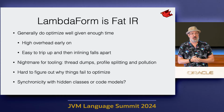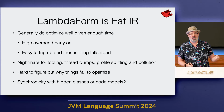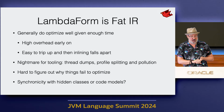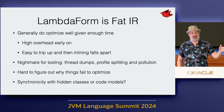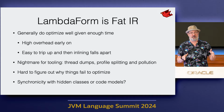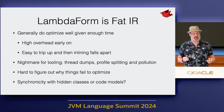We also kind of butt our heads up against Lambda forms, like a lot of folks in here do. This is really like the fattest IR in the world. We're using this to build up little micro languages for our call sites, for all of these different invokedynamics we do in our bytecode. And that's a lot of overhead early on. These things are executed just straight through for a while. Hopefully they turn into a little ball of native code or a little ball of bytecode that can be inlined and optimized, but it's easy to trip up this process.